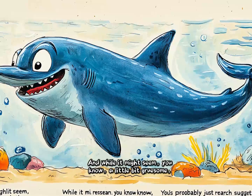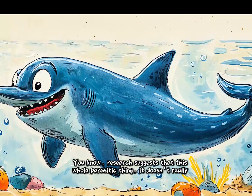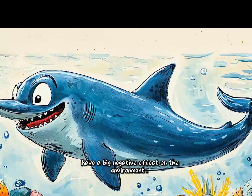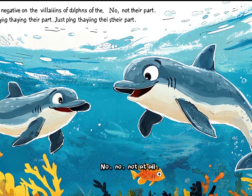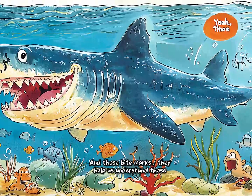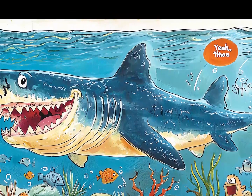Exactly. And while it might seem a little bit gruesome, it's probably just a natural part of that ecosystem. Research suggests that this whole parasitic thing doesn't really have a big negative impact on the dolphins overall. So they're not like the villains of the deep. No, not at all. Just playing their part. Yeah. And those bite marks help us understand those connections between different species. It's so cool.